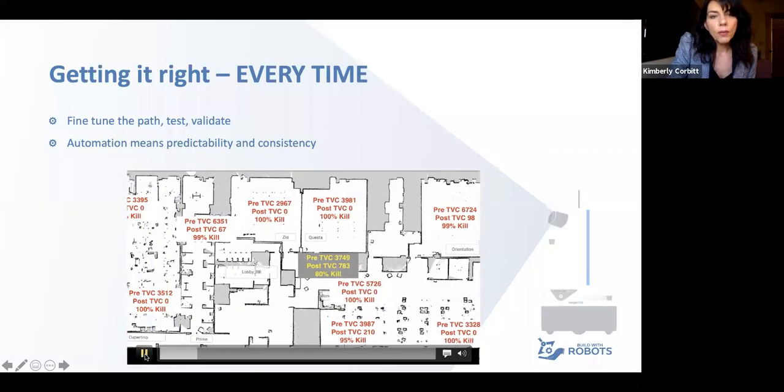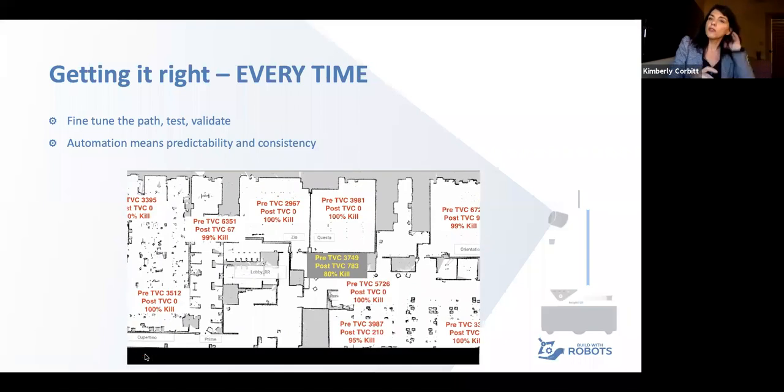So I'm going to pause this video. What this video is showing is an office space at a large data center. The numbers in red are showing the total viable count of pathogens before fogging and total viable count after fogging and the percent kill of pathogens in that facility. You can see in the center that there's one space where we didn't have a very good kill. So our application engineers adjusted the path. This happened when we were setting the fogging route, and we found an area through our microbial testing where we weren't doing a good job.